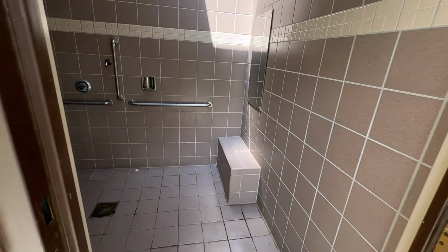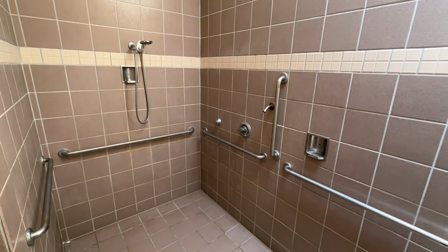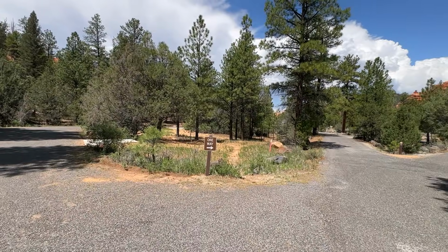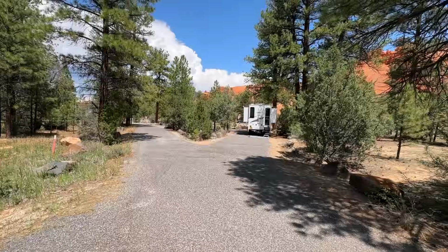Here's an example of one of the showers. This is the handicap shower. You do have a sitting area, and very doable, folks, very doable. So in this leg of the campground, it makes a loop at the end. This is one way. Campsite 10 is going to be a keeper.